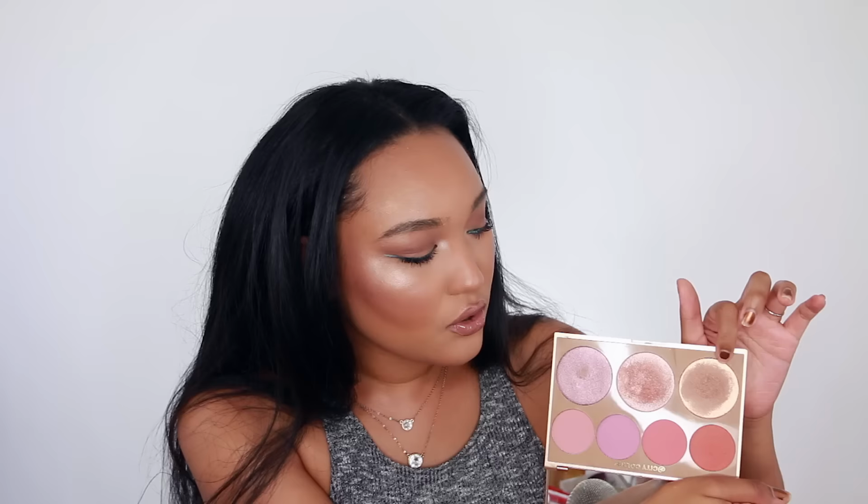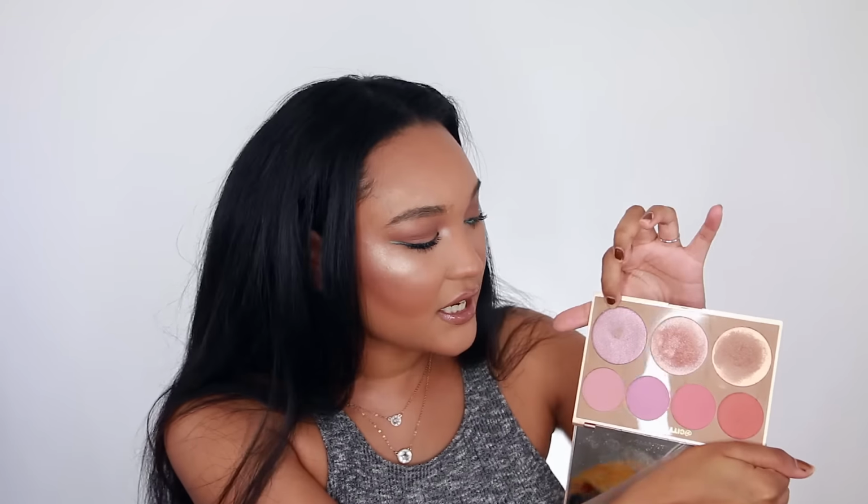Next fave is from City Color Cosmetics. This is their Timeless Beauty palette and I have been obsessed with this palette. Unfortunately, I'm not wearing it today because I'm trying out a new highlighter combination, but the highlighters in here are so good. I usually use the gold and then I'll use the rose tone pinkish color. I'll mix them. I'll use them alone. The only color I can't really use on my face would be this color. It kind of comes off more of a purpley shade, but I do use it on my eyes as an eyeshadow.